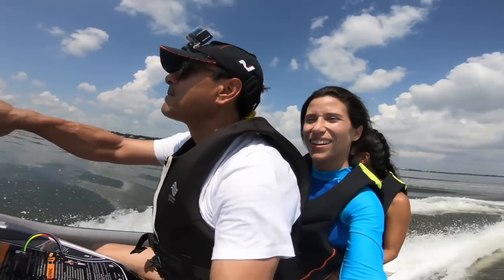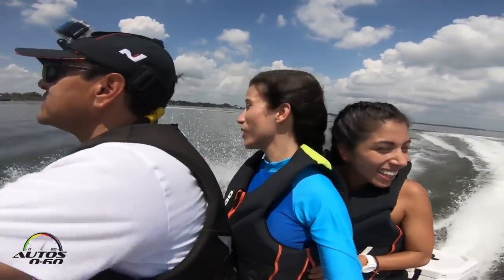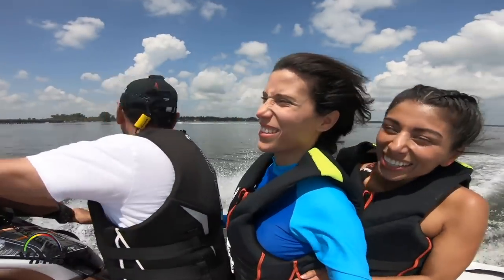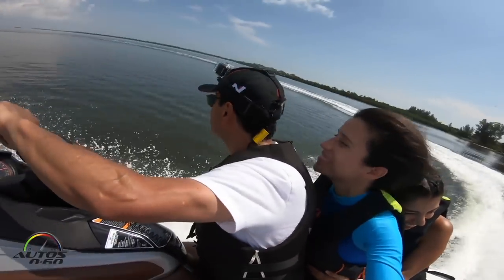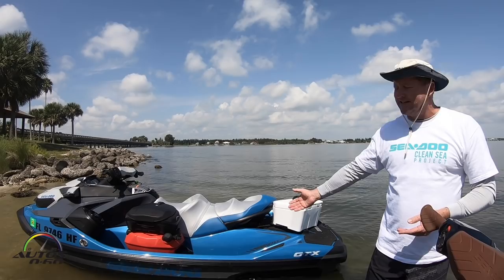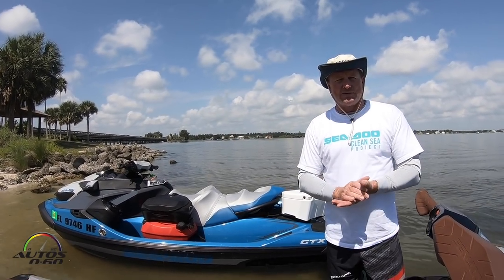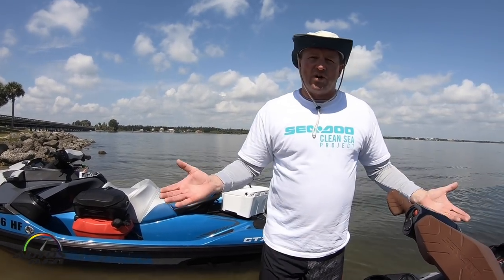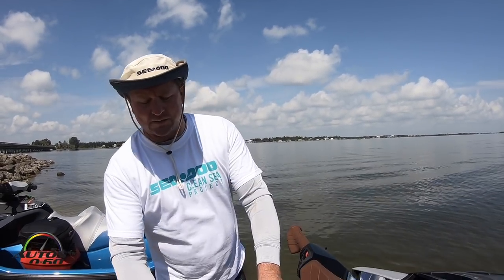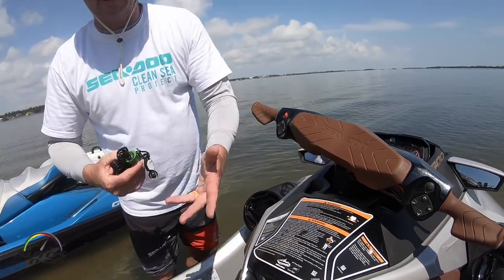Now, this is top of the line, and that includes a 300 horsepower engine. So this is a supercharged intercooled engine. It's incredibly powerful. We do have other models. Our standard GTX comes in 155 naturally aspirated horsepower or 230 horsepower. But regardless of what horsepower the machine has, we have a couple different lanyards depending on what you want to do.